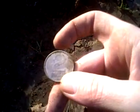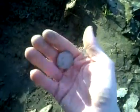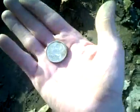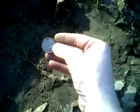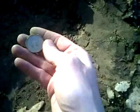1977. So it's not old, but it's another coin. Buzzing. Best feeling in the world, finding a coin. But why they made them out of aluminium, I don't know. But having said that, I think it's aluminium. They're very, very light. And when I looked on the internet, they did make coins out of aluminium.